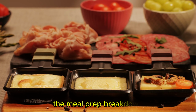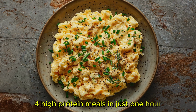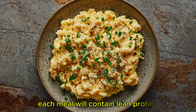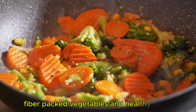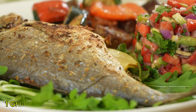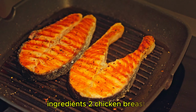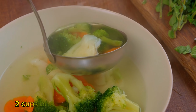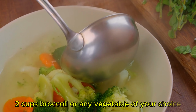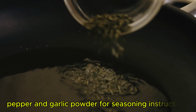The meal prep breakdown. Here's how you can efficiently meal prep 4 high-protein meals in just 1 hour. Each meal will contain lean protein, fiber-packed vegetables, and healthy carbs to ensure you stay full and energized throughout the day. 1. Grilled chicken and quinoa with roasted vegetables. Ingredients: 2 chicken breasts, 1 cup quinoa, 2 cups broccoli, or any vegetable of your choice, olive oil, salt, pepper, and garlic powder for seasoning.